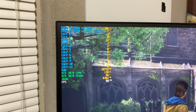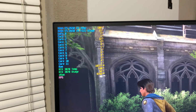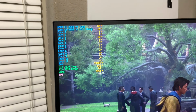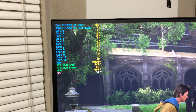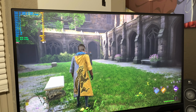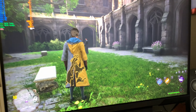Now that said, the frame rate seems to more or less be about the same. Actually, no, it seems to be about the same, give or take. Again, I'm running this game on a pretty old system, but the frame rate definitely seems to be a little more stabilized than when I last tried to run this.